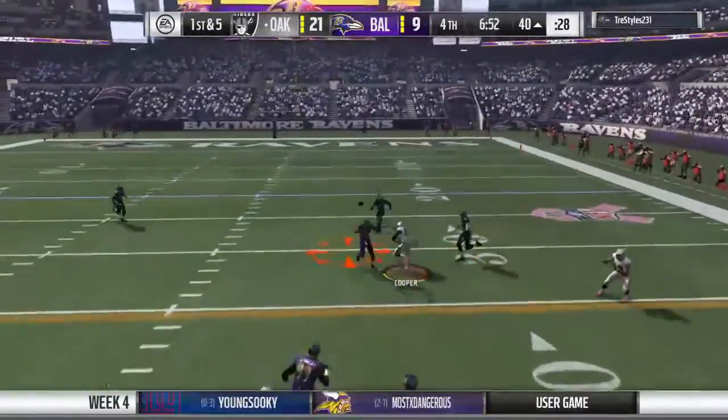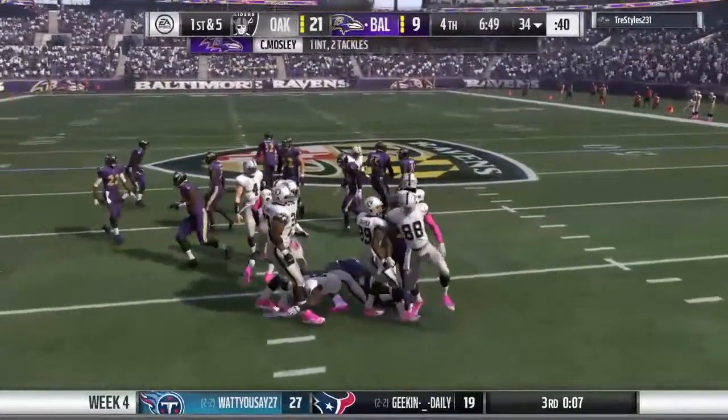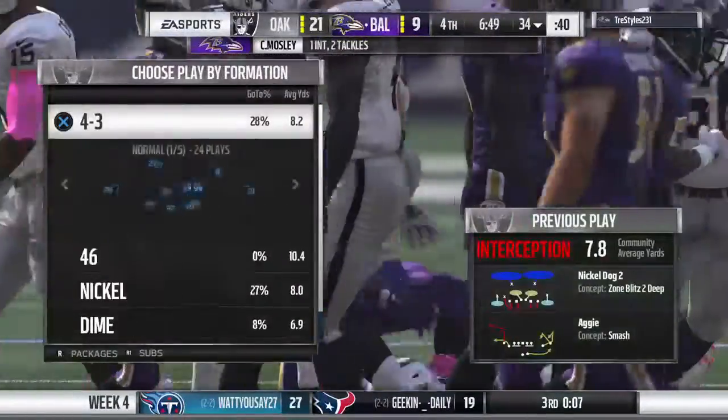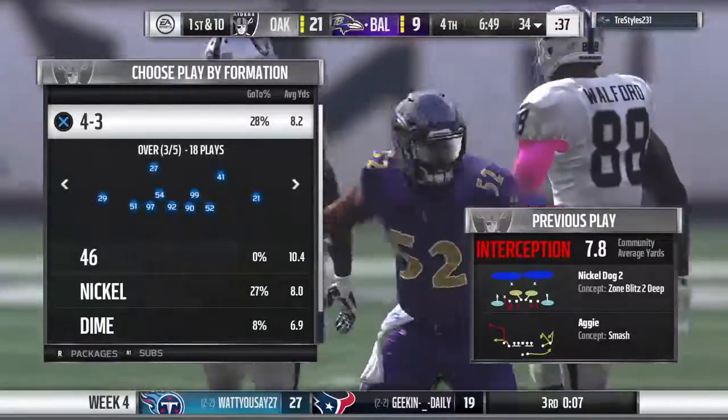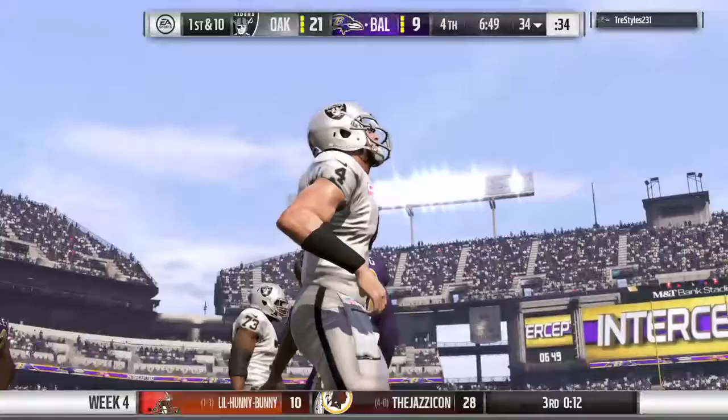Shotgun now for Carr. And intercepted. Maybe the turning point they need. Picked off by the linebacker, C.J. Mosley. And his guys are going to take over at the 34-yard line. And now Baltimore gets set to take the field.